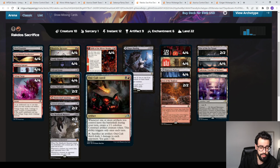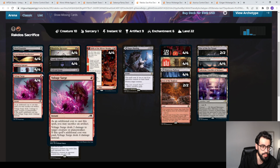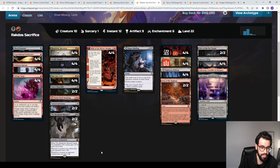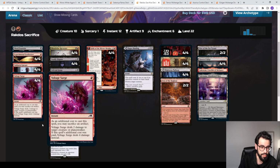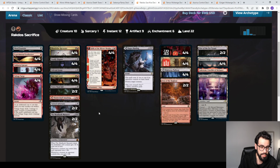But really, you're just trying to use artifact synergies. You can make blood tokens with Bloodtithe Harvester, Voldaren Epicure, Blood Fountain, and Experimental Synthesizer for card advantage. You have removal like Voltaic Surge, Meathook Massacre, Hagra Mauling, Infernal Grasp, card advantage, as well as Dispute. A couple copies of Tainted Adversary.